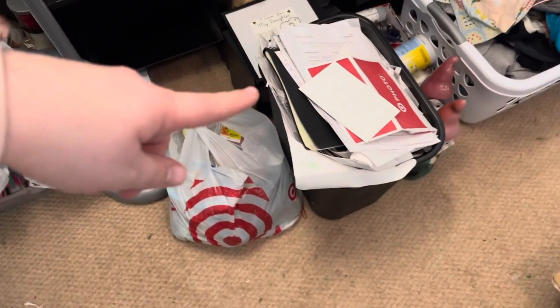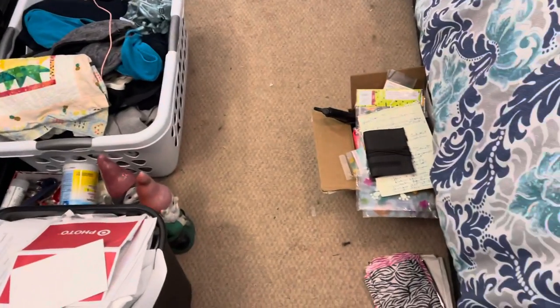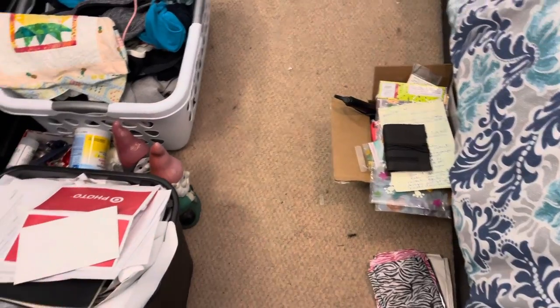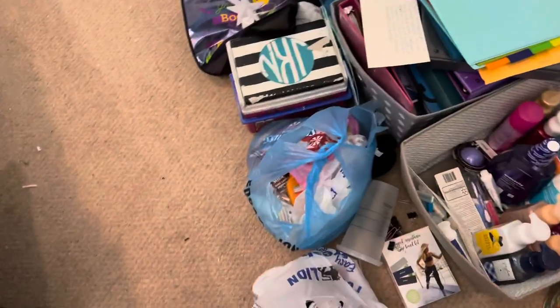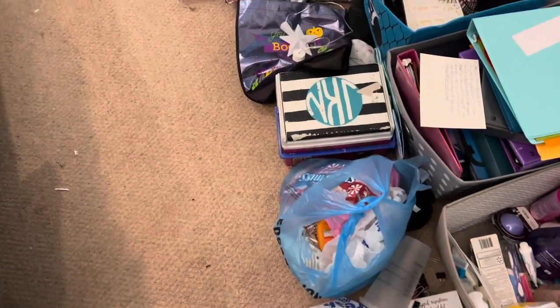garbage. That's all the paper. That whole thing is filled with paper. I took out donations, laundry. We're just gonna ignore that. It's gonna wash them out. Bunch of snacks that I have found throughout my room and decorations and stuff. But that is it for tonight.